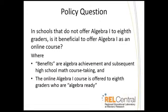So the policy relevant question here then, just to reiterate what I've been saying, is that, in schools that don't offer Algebra 1 to 8th graders, and in particular, in middle grade schools, is it beneficial to offer Algebra 1 as an online course? Where by benefits we mean algebra achievement. So hopefully, do students know more algebra at the end of the year, which is what we would hope if we've offered them an online algebra course. But importantly, do students who have access to this online Algebra 1 course have the opportunity to take more advanced mathematics courses once they get into high school? Does it put them on an advanced math course-taking trajectory?